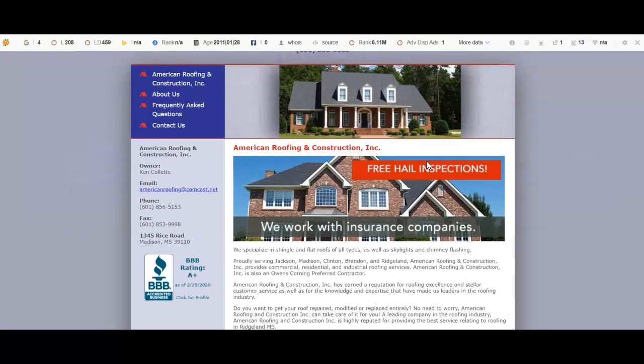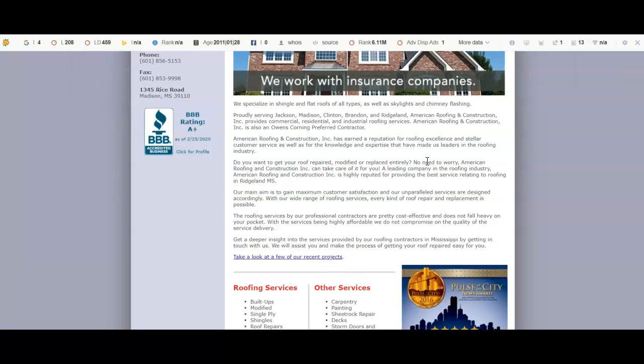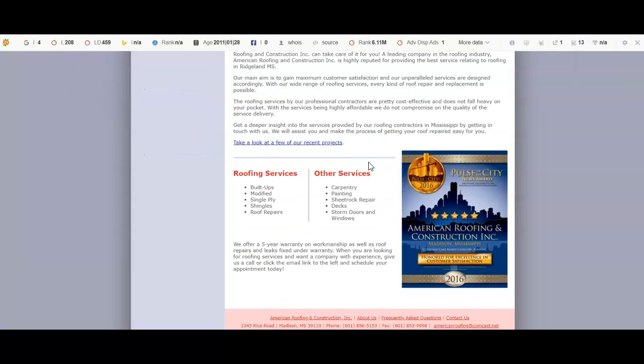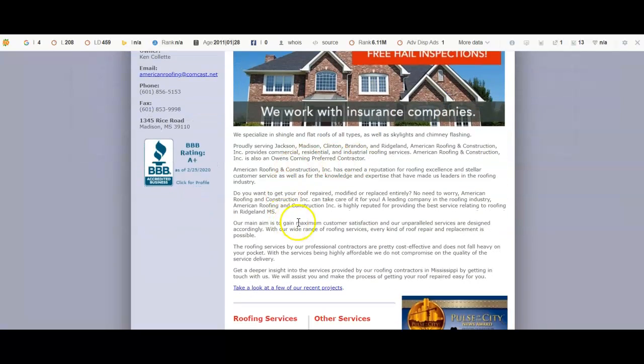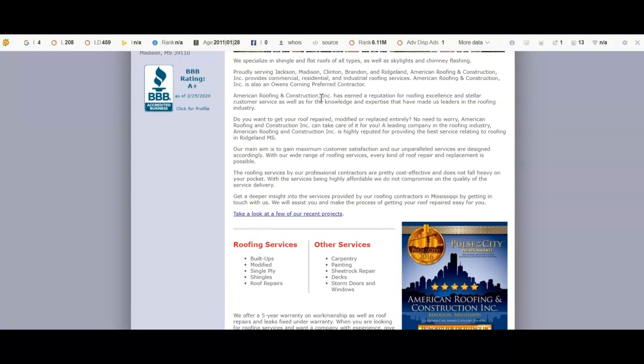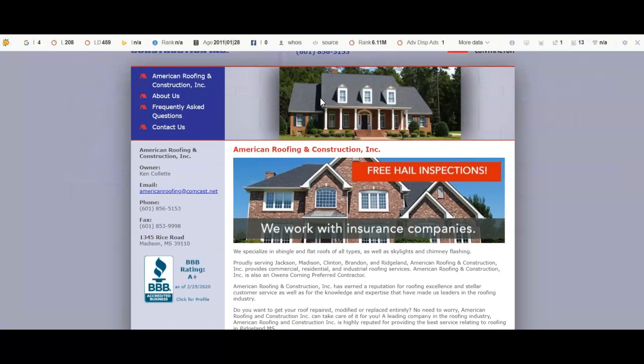Going off of that, they want to see around 1,000 to 1,500 words minimum on your front page. You have it started here, but I would definitely add a little bit more and start intertwining some of those keywords that people are actually searching for out there, which I'll show you a few of in a second. But I'm going to compare you to your competitors.